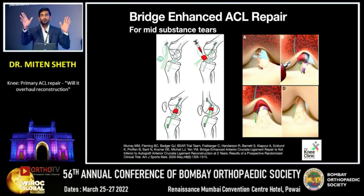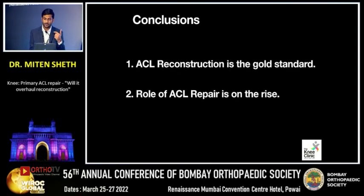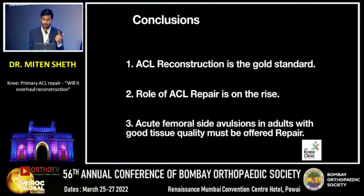The only enigma is the mid-substance tear, and this is the last slide. The mid-substance tear is something that we've always offered an ACL reconstruction, but there are scaffolds now in America at least which can offer an option for an ACL repair. We hope that such scaffolds come to us as well. So ACL reconstruction is the gold standard, but there is a role for an ACL repair. As of now, acute femoral sided avulsions in adults with great tissue quality must be offered an ACL repair.